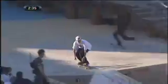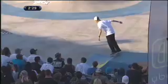Nyjah here into the bump to barriers. There it is. Nyjah Huston. Dad used to own a skate park, homeschooled. Trying to battle a demo for the longest dreadlock contest.